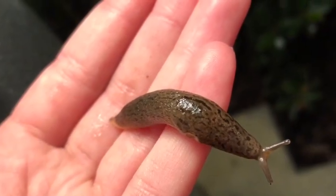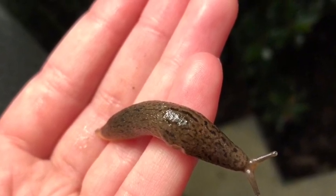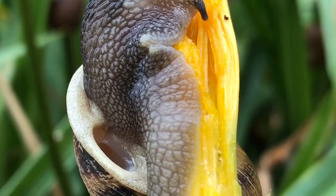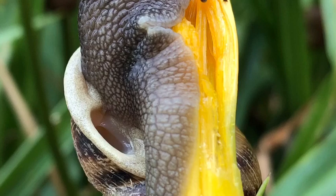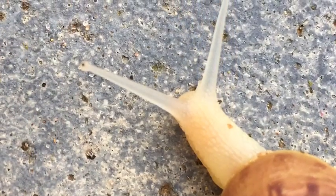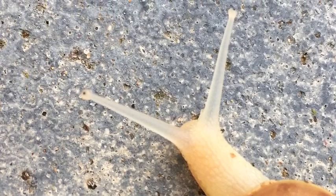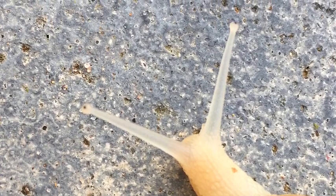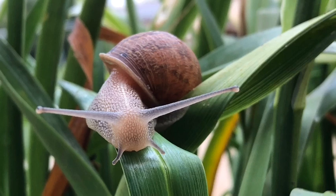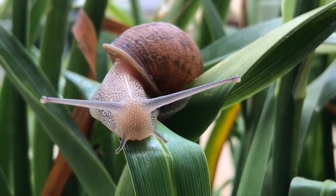But slugs are closely related to snails. Plus, they both produce slime and they both love when it's wet outside. Both slugs and snails have holes at the side of them, which they use to breathe. And they both have 2 eye stalks. On the subject of eyes, snails and slugs are both relatively blind. Actually, scientists believe that snails can only see light, darkness, and shadows.